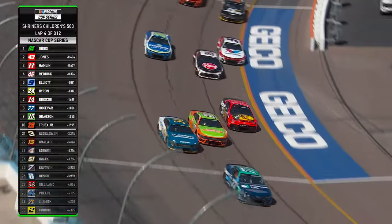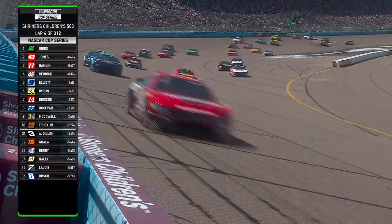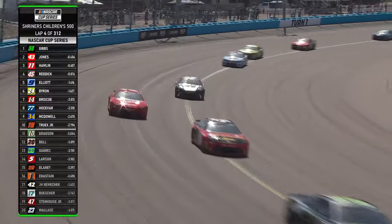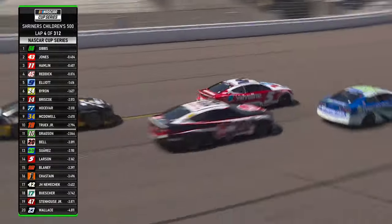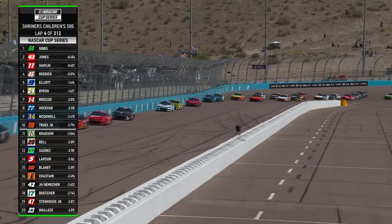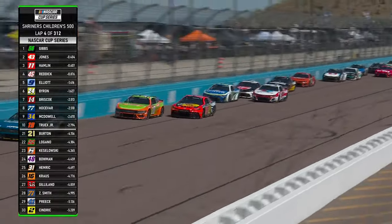Ty Gibbs, last year's Rookie of the Year. These are the first laps that he has led in this young season. We see all these cars working different lines on the racetrack, and as we go through turns 1 and 2 here throughout the day, that line is going to continue to move up. You can use the flat of the apron like we saw in the restart. You can hook the right sides on the right line.